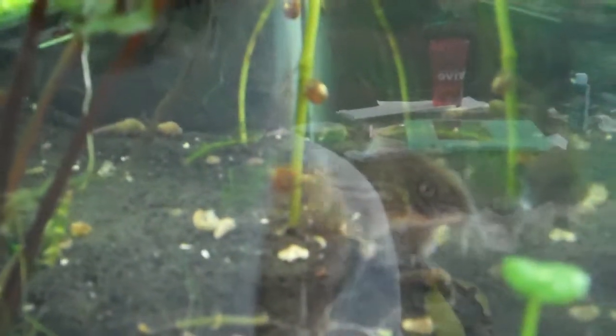This little spawning video is specifically for the Cory trilineatus, or commonly called Julie. Some of the other Corys, they'll lay a whole bunch of eggs at one time, or they'll spray them out, or they got different methods of spawning. But this is specifically for the trilineatus, and I'm sure there's some other species that breed similarly to this.